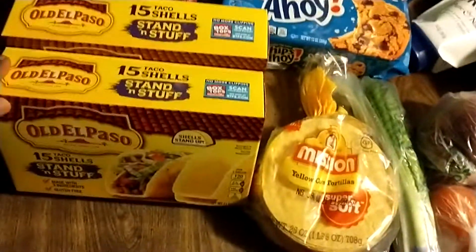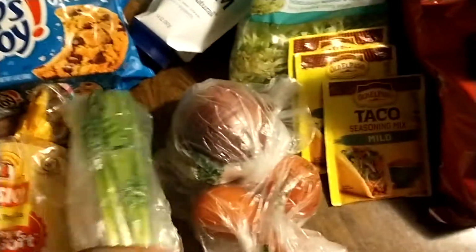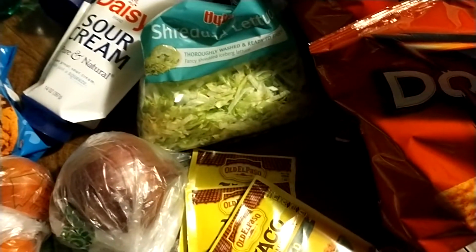So today I have two boxes of the Old El Paso stand 'n stuff shells. I have some Mission shells. I have a green onion. I have three tomatoes, a red onion, three taco seasonings. All I need is three because I have some here.